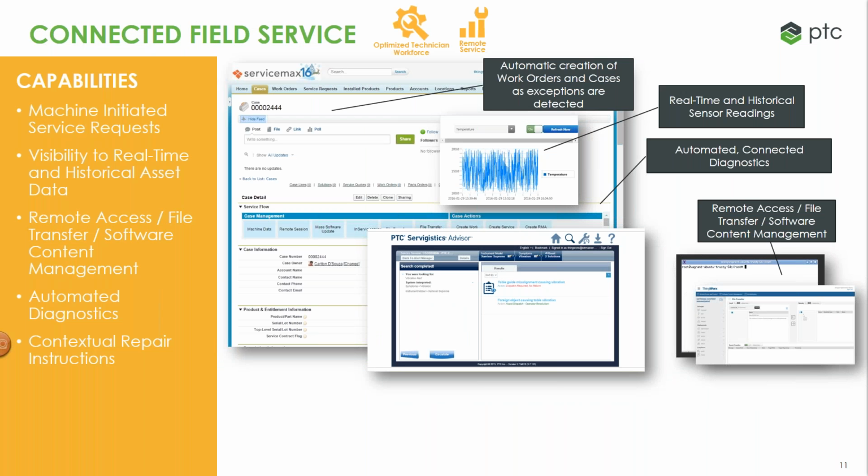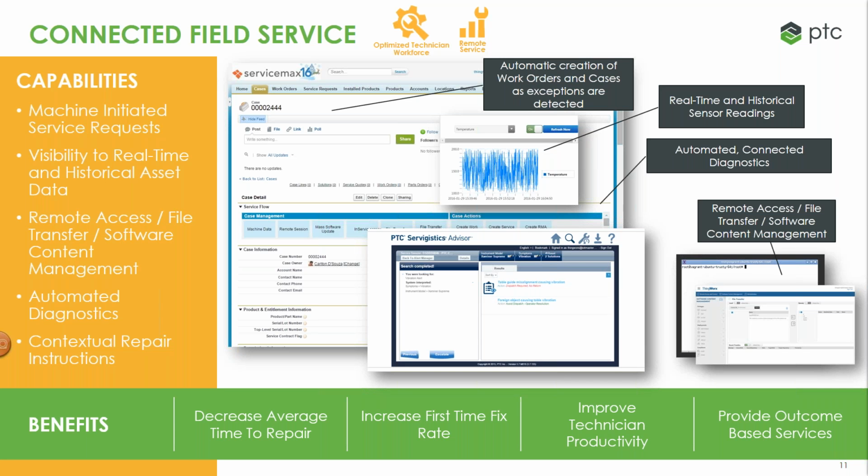So connected field service is the offering that provides that ability to create machine-initiated service requests when exceptions are detected, to view real-time and historical data for your connected products, to remotely connect to your products, automate the diagnostics, and provide the technician the right repair procedures in the context of the asset and the issue so that he always has the right information right at his fingertips. Enabling these capabilities allows you to decrease the average time to repair, increase your first-time fix rate, improve your technician productivity, and provide your customers with the outcome-based services that they're demanding while maintaining a profitable service operation.